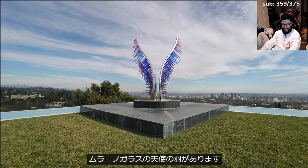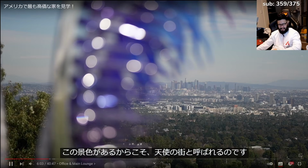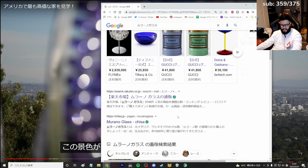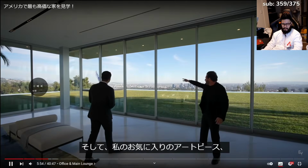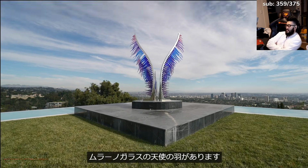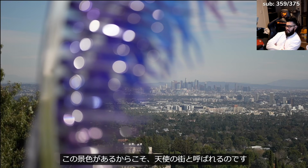is the Murano glass. 何ムラーノガラスって。ティファニーとかが出すガラスなんだ。このサイズで5万円とかだから多分これ1000万はするな。1500万ぐらいやるな。 And you know what that's because this view is why they call it the city of angels.